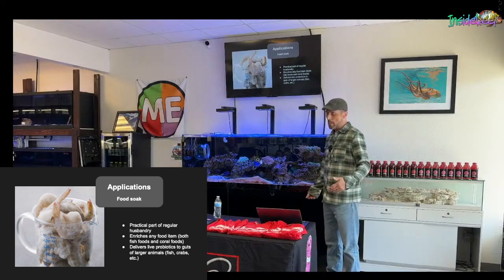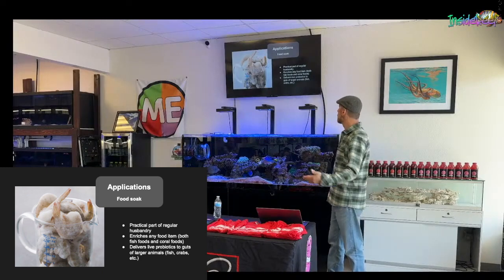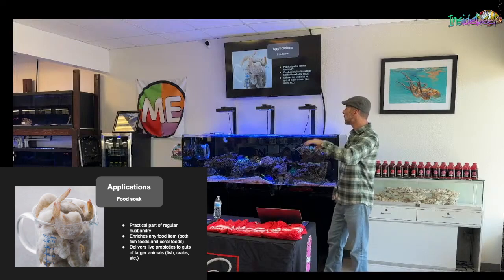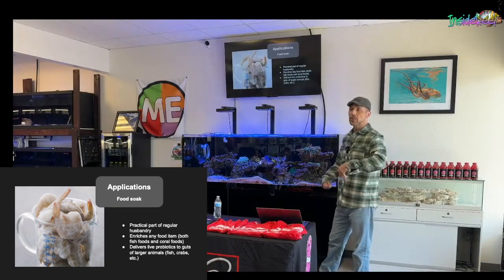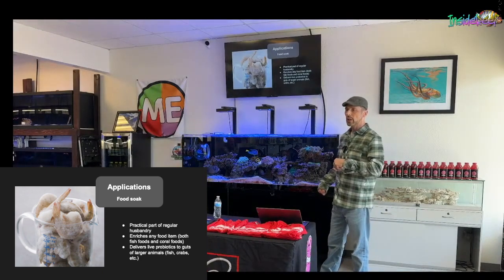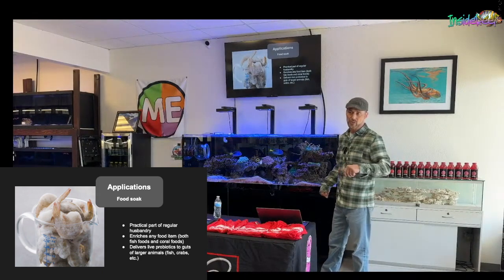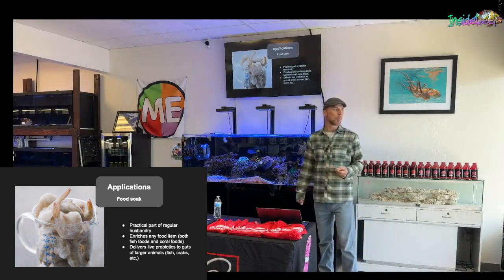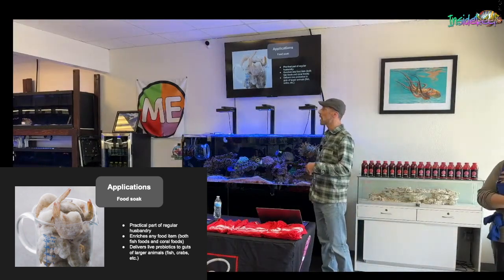So from that aspect, it makes it simple, but you can actually get more out of it that way, right? You can soak it in coral foods, by the way. Any way that the animal actually ingests it, they're going to get more into their gut. And the more cells you have, the more probiotic benefit you're going to get, obviously, right? Especially with fish, that's more or less the main way they're going to get any good concentration of it, through a food soak.